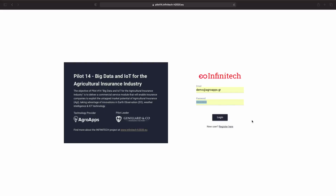Welcome to the FinTech Pilot 14, Big Data and IoT for the agricultural insurance industry. Within Pilot 14, we are looking forward to developing the AGI in FinTech module, offering an important toolset to the companies of the agricultural insurance sector. Pilot 14 is coming from Agraps as technology provider and Genilard & Co as pilot leader. But let's log into the application to see what kind of services lie there.